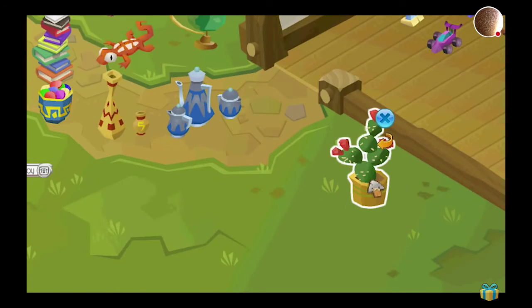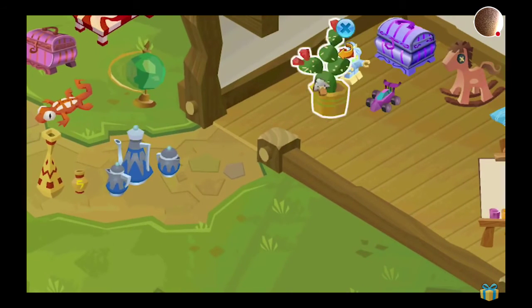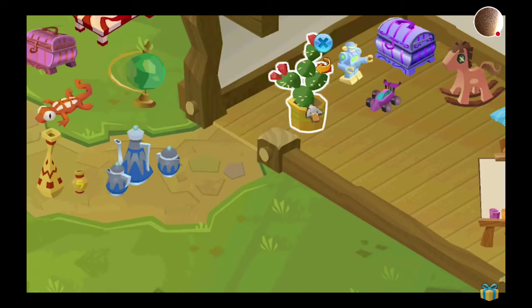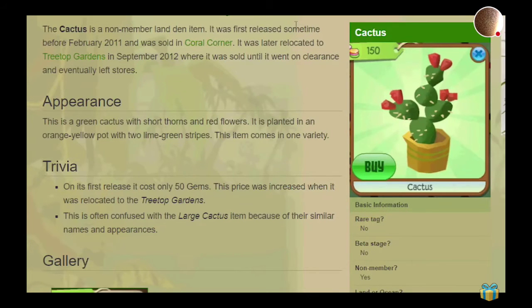All right, let's move right along to the cactus here. Cactus, this is a non-member den item, and it actually is also not a den beta cactus. First released around February 2011. Was sold in Corral Corner. It was later relocated to Treetop Gardens, where it was sold until it went on clearance, and eventually left stores.